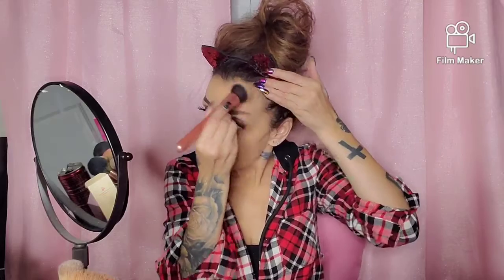Yeah, it's definitely a light to medium coverage. But maybe we can build it up. I'm assuming what's given it that cooling effect is the hyaluronic acid, maybe, and the flower extract. I've never had a foundation that feels cold. Like, it feels like it was in the refrigerator. It's strange.